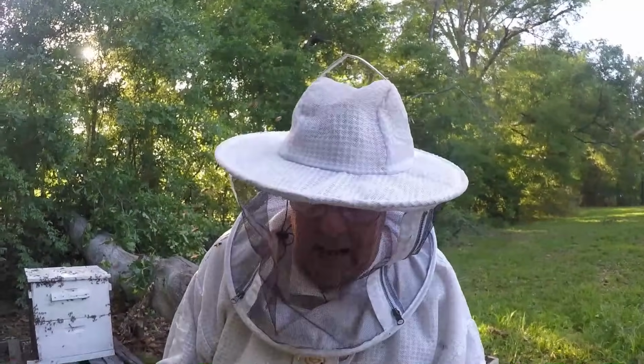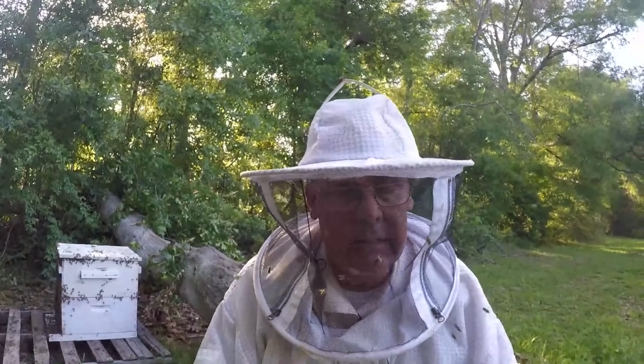I love it. So those frames will go in the trash because you can't restore them. I've tried putting comb back into frames. It's not worth the trouble. You squish it up, you tear it up, there's honey, there's larvae, it's just a mess. So they'll go in the trash, and that's the big deal now.